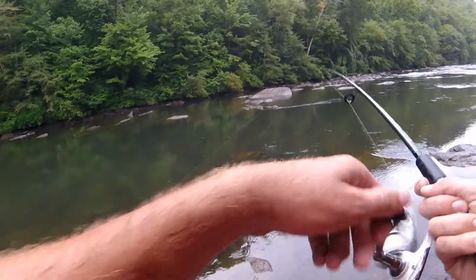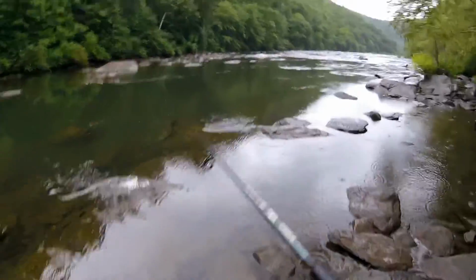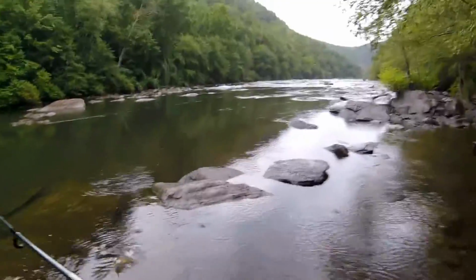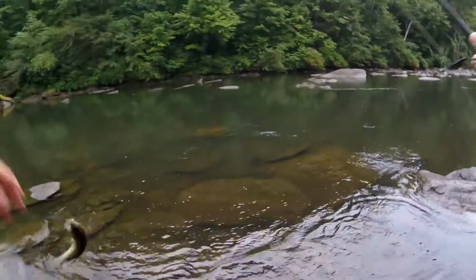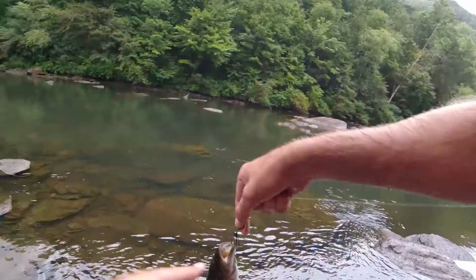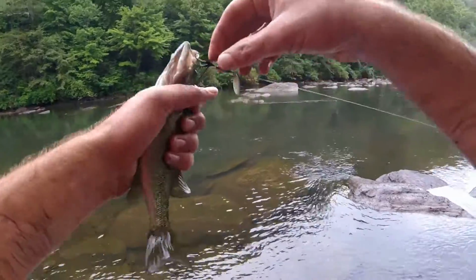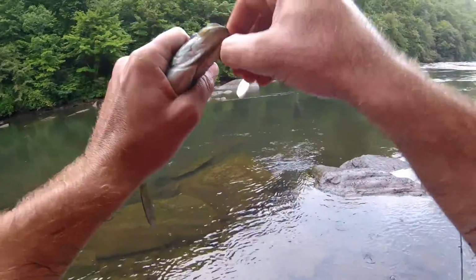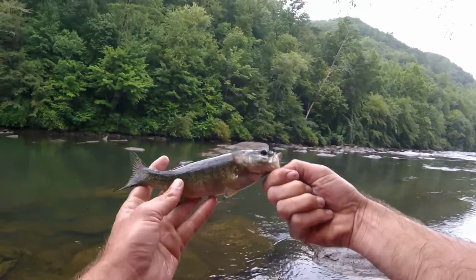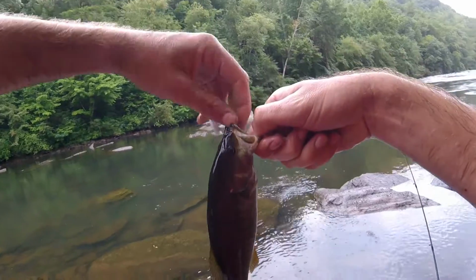Caught a fish on the rooster tail. Oh, it's a little smallmouth. Couldn't tell what it was out there. Man, he got hooked good. Little smallmouth bass in the Ocoee River on the black rooster tail.